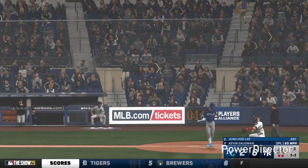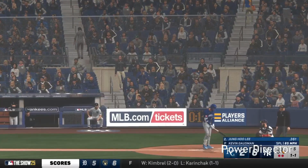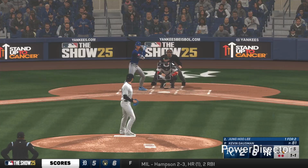Strike 1. Man, that's just a nasty splitter. Bottom falls out of it. You don't see a lot of guys throw that these days, but I tell you what, he's got a good one. Bader leads off first with 2 down in the inning.